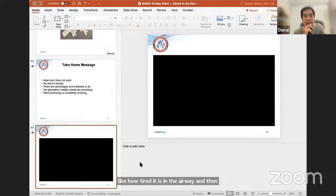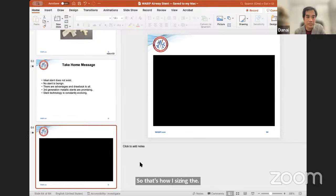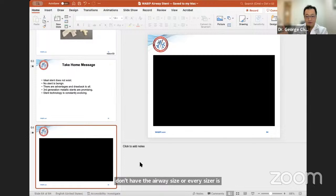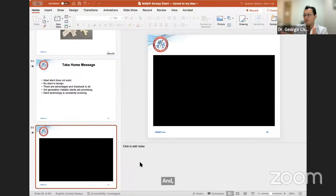I totally agree. The difference I'm talking about here is pre-op planning and intraop, so I absolutely agree with you. If you don't have the airway sizer, use any type of balloon you have in your facility, because you're likely going to need to dilate the area anyway, and you use the balloon to assess. And if you have a good sense right before the procedure starts, you can potentially modify the stents, like silicone stents, to match what you need, very much like the video we just saw.